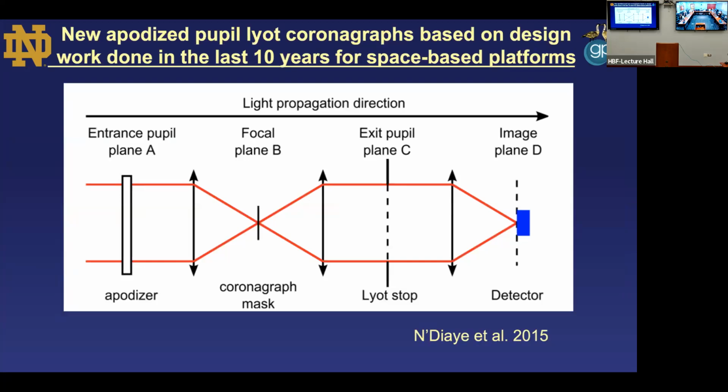Additionally, GPI will use new apodizers. Apodizers are what we use to suppress starlight coming from the system.